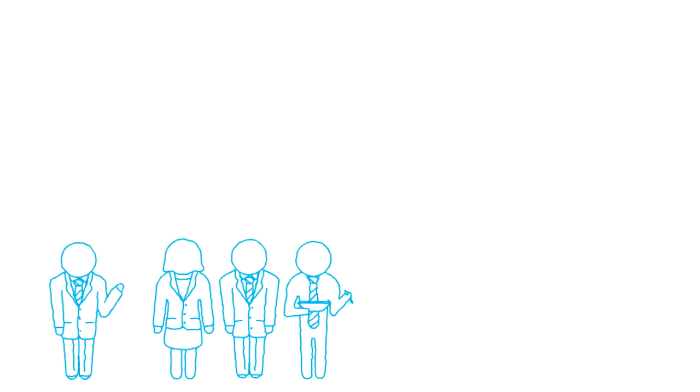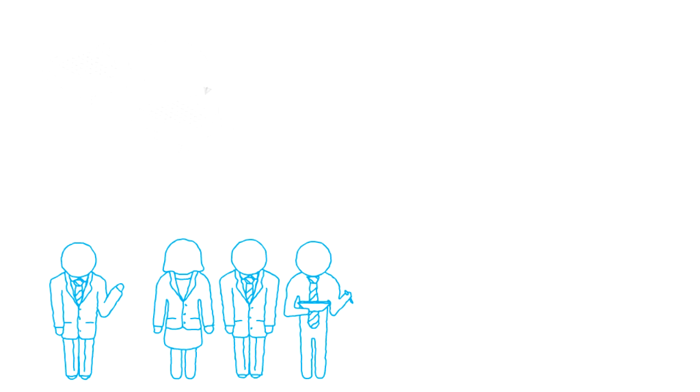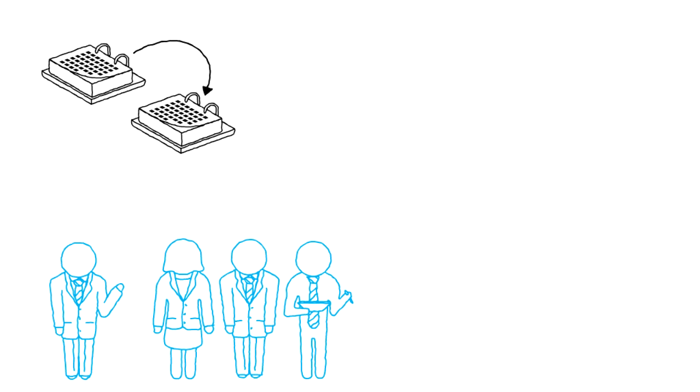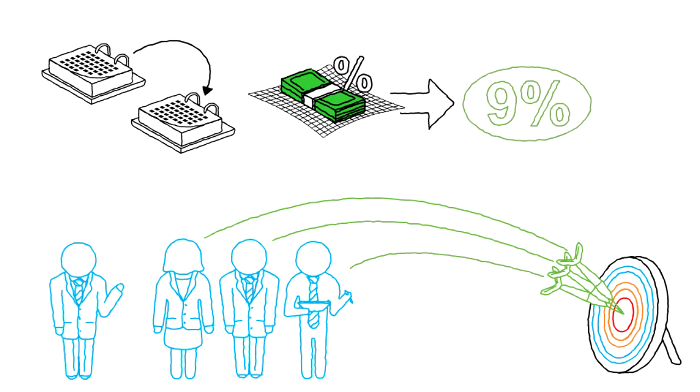After consulting with his executive team, Alfonso moves forward with purchasing the new equipment. By the end of the following year, each business unit had met or exceeded its targets, and the net profit margin had improved to 9%.